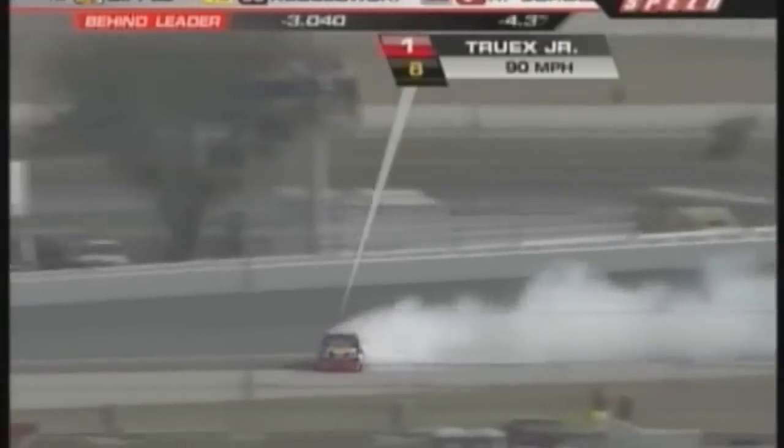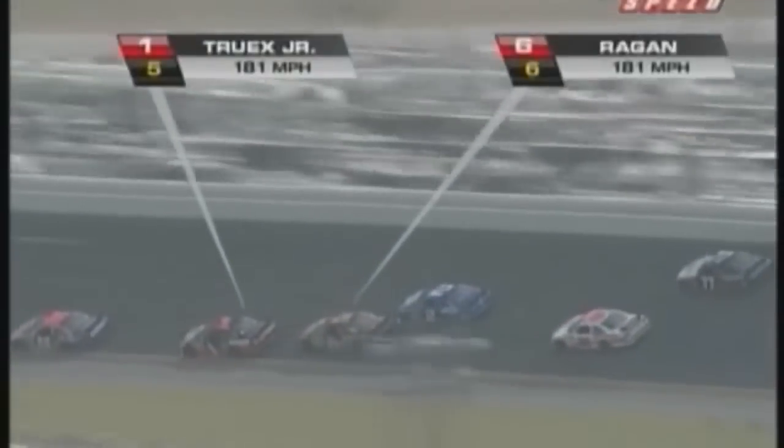There's the pole sitter. If he wrecks that car, he's got to go to the back. We spun, guys. Hang on. That car had been falling off the pace. I believe the car had gotten tightened up on him. He just couldn't get off the corner like he had. To the back of the field for the Daytona 500 Sunday. It's got David Reagan in the 6 car tucked right up under.